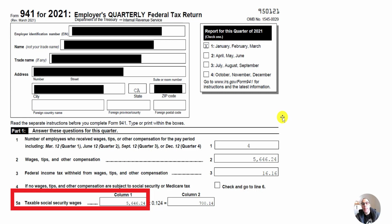The only way you could get money back is if you had a business that paid employees in 2020 and 2021. I'm going to show you how to file the first quarter 2021 forms. You have to do each quarter separately. This is my friend's 941 for the first quarter of 2021. All you need is one number. Look at line 5A, taxable Social Security wages, and take that number.